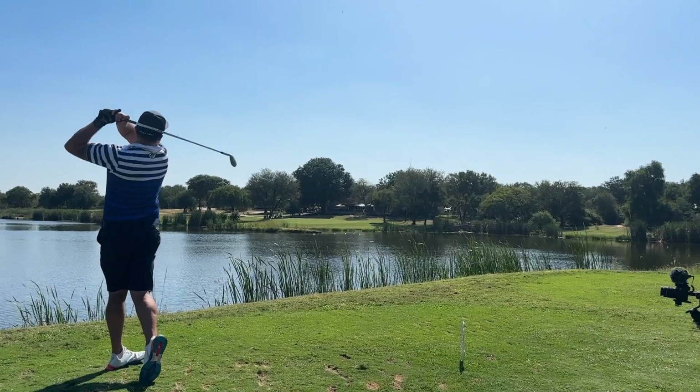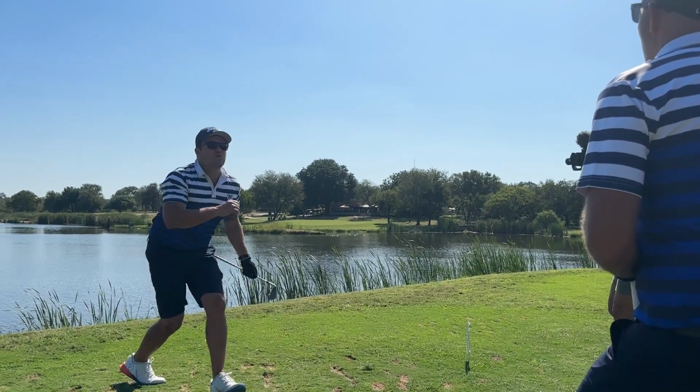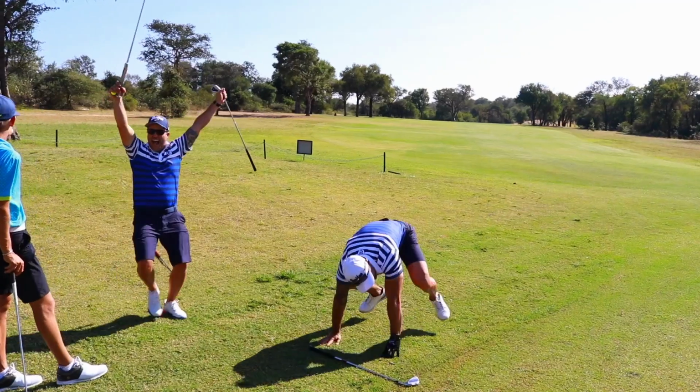Booyah means a moment of excellence in sport. If you drain a long putt, that was Ruan's idea. If you drain a long putt, get the excitement of a booyah going, and it just caught on. Playing around Silver Lakes, you just hear people shouting Silver Lakes all over, draining long putts and giving the good old booyah.